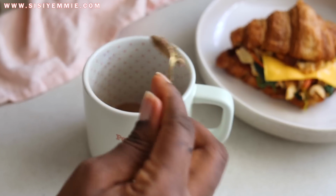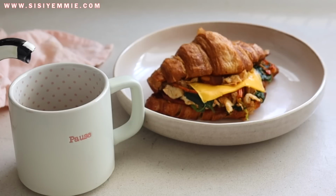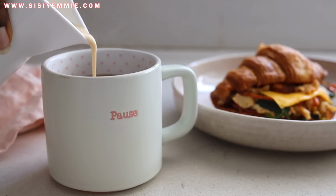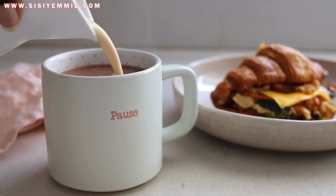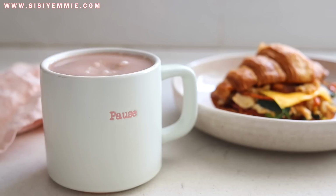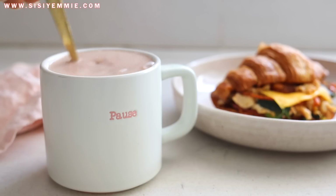It's been raining a lot lately, so I'm just going to have my hot chocolate on the side. And you guys, you know I collect mugs. I have all sorts of mugs. I like this mug. It says pause, and I'm typically very busy going up and down like a headless chicken. And this mug just reminds me to take things easy, take time to enjoy my meal, take time to just sit down and relax instead of working and stressing and being anxious.